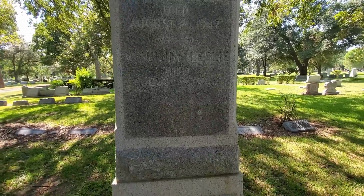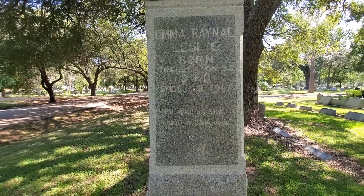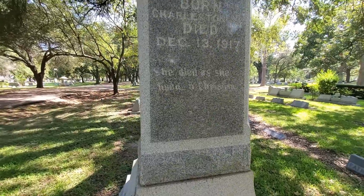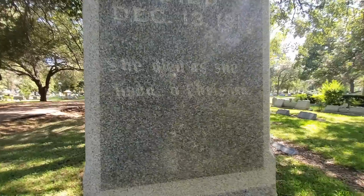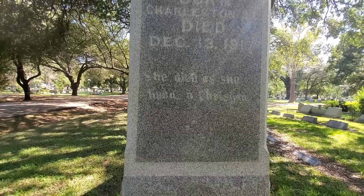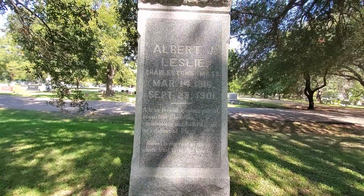Died in 1947. Emma Raynell Leslie, born Charleston, South Carolina, died December 13, 1917. She died as she... Sorry, maybe that looks better. Maybe it's more visible here. It's hard to read. I think it says she died as she lived, a Christian, I think. Sometimes these look better on video than they do in real life here.